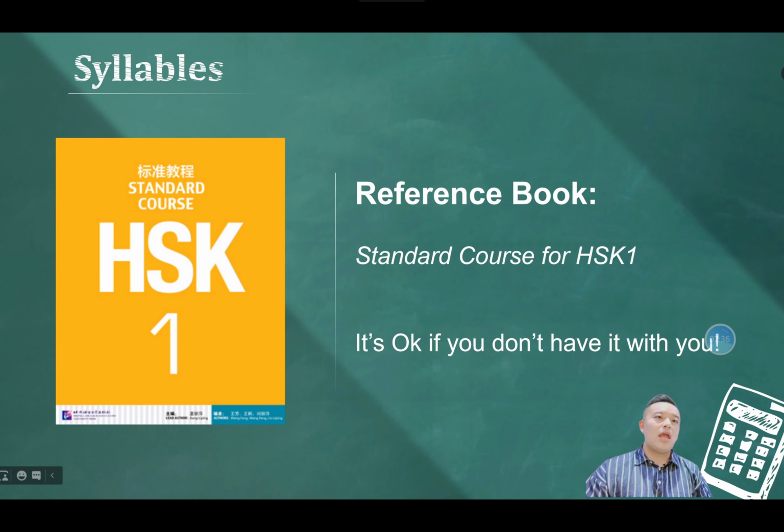And for the reference book, you may go for Standard Course for HSK1. Well, it will be totally just fine if you don't have it with you. HSK is the short form of Pinyin, the capital letter 汉语水平考试, which is the Chinese proficiency test, level 1.